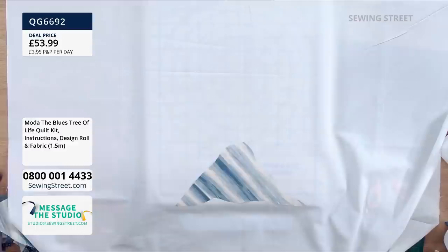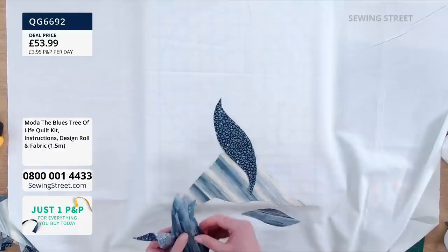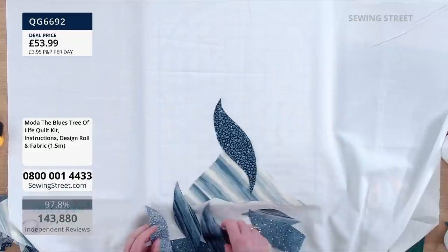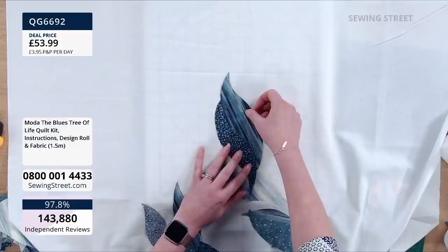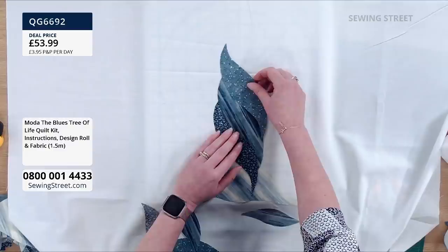Okay, right, and get those trunk pieces back. Now, I see, so the base is all in one piece. So you've got three larger pieces. You lay them on top of each other with a slight overlap, and follow the centre line of your fabric. There we are. So I'm going to press as I go.